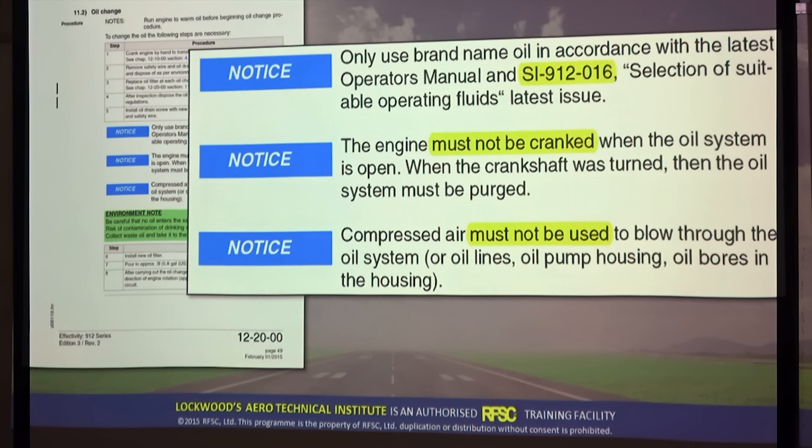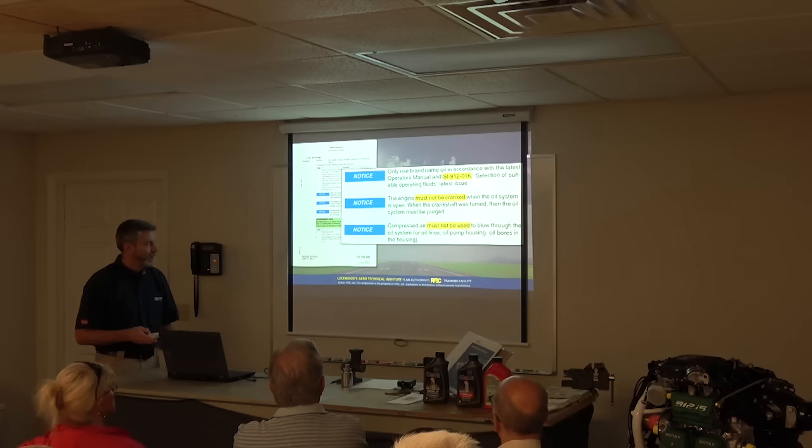Use only brand name oil in accordance with service instruction 16, which is what we were just talking about. The engine must not be cranked when the oil system is open. So if you've got the oil tank drained or disconnected, or you've got the oil filter off, you do not want to be turning the propeller on the engine, because you'll be pulling air into parts of the engine where you don't want it. Compressed air should not be blown through the oil system.